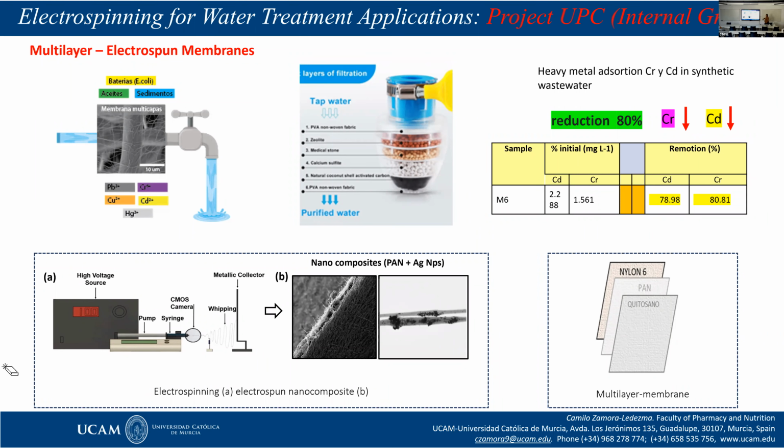Also, I will show this later, a paper we published in 2021 regarding the fabrication of electrospun material with silver nanoparticles in order to decrease the microorganisms present in the water. This is the project I was discussing.